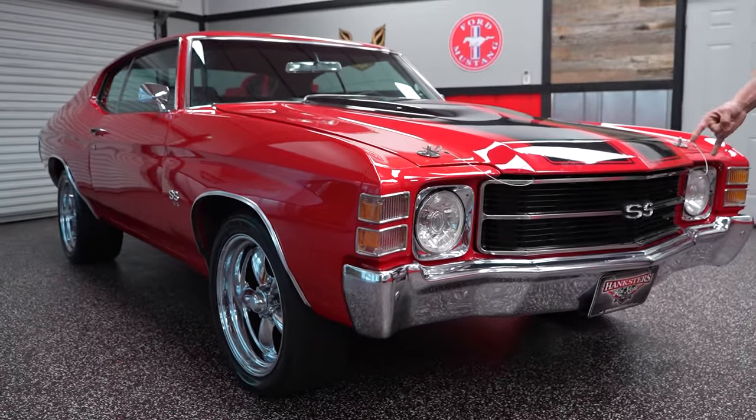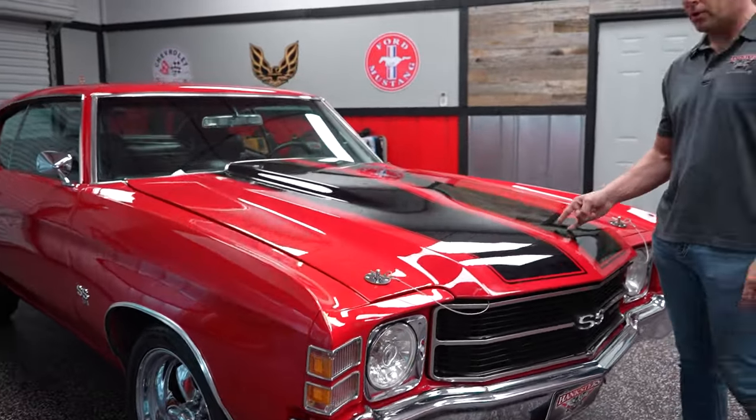A Hankster certified unit, which means at full retail price, you do receive shipping as well as your powertrain warranty. This is a fantastic car. We have been very fortunate lately to run a lot of really awesome inventory through our showroom. And the great pieces like this one sell, you know, almost instantly. Especially when you're talking about a Chevelle, a four-speed Chevelle, a four-speed red Chevelle.